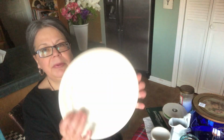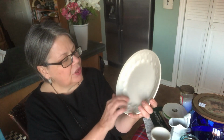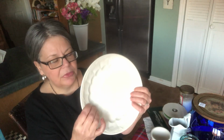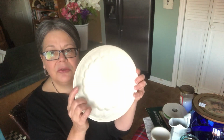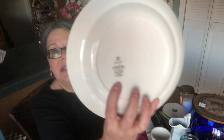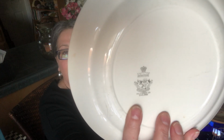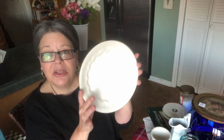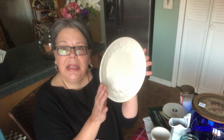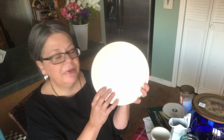Okay, I picked up two plates embossed with a wheat design around the edge. Actually, these are probably soup bowls, a very shallow soup bowl, and it's Wilkinson, England. This is a later piece of ironstone. I'm going to say early 19th century, maybe even into the 1930s, but they were on sale at a rural town that we visited, a Salvation Army.